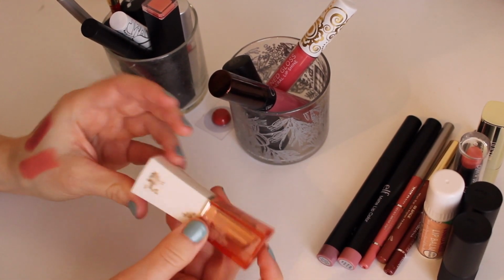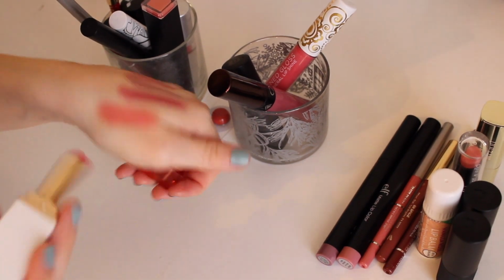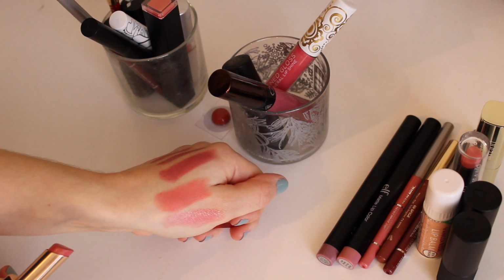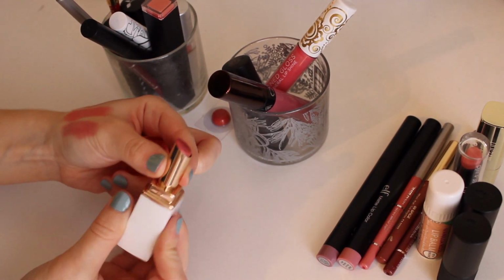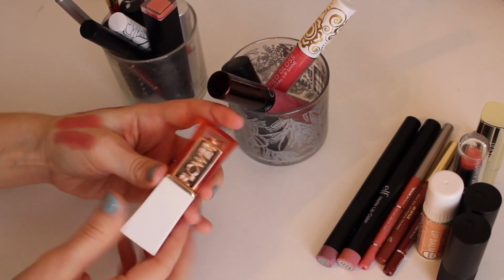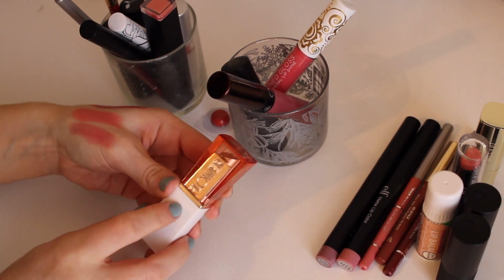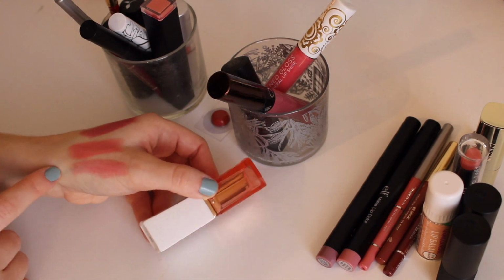But this is the Flower Beauty Lip Butter in Haute Honeysuckle. Really nice, more lightweight lip product, a little bit more sheer than its standard lipstick. It's pretty. The problem I have with this is it tastes and smells, I guess, like sunscreen, but there's no SPF in it, so I don't really understand that. I have had this for a while, so it could be that it's just getting old, but it is a nice easy thing to throw on.